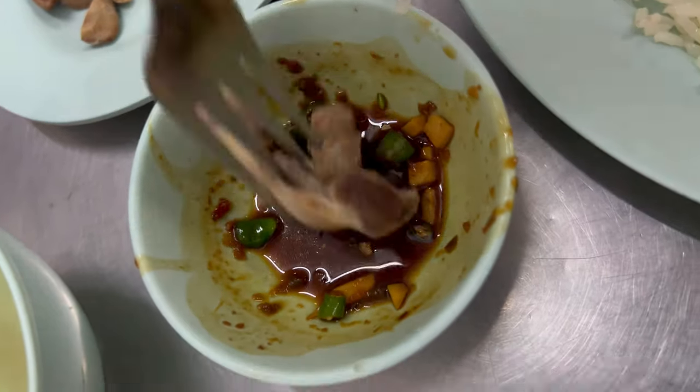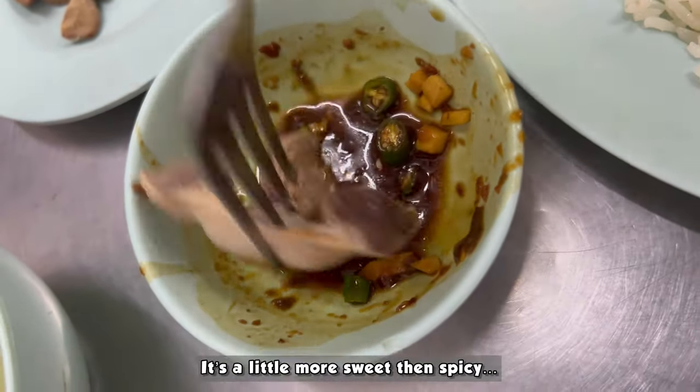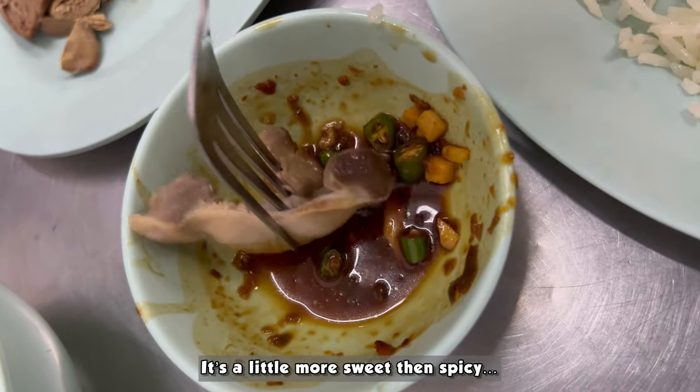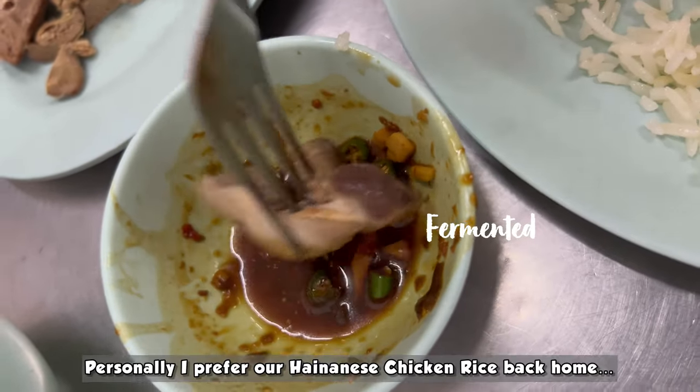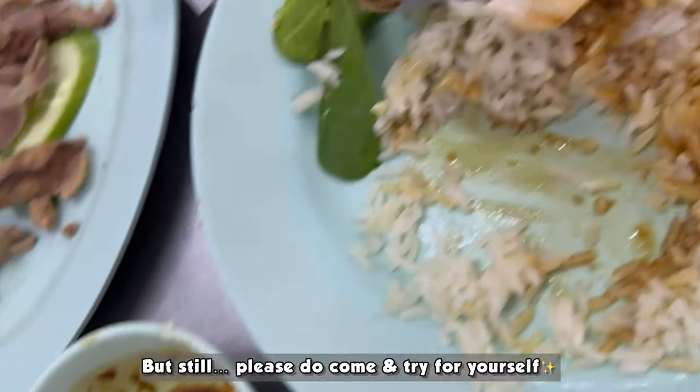Honestly, to me, it's a bit like rojak sauce. You know, the buah rojak. But it's not that fruity. It has some sort of fermented taste to it. It's very weird, but it's okay, it goes well with the rice and the chicken.